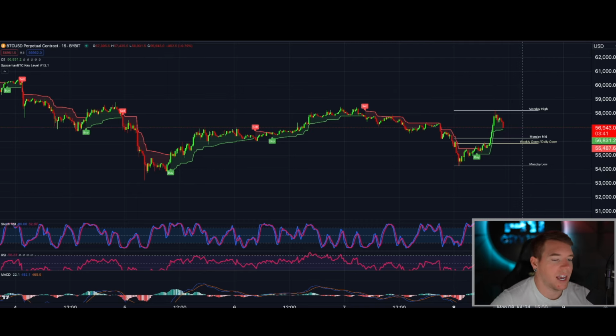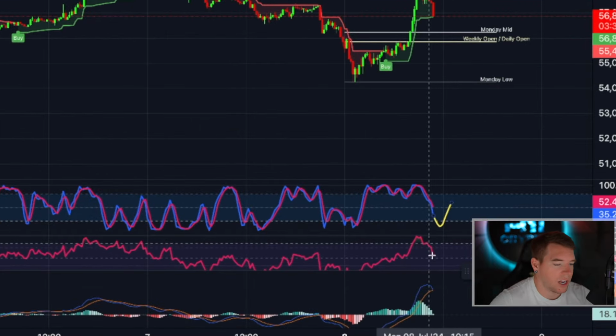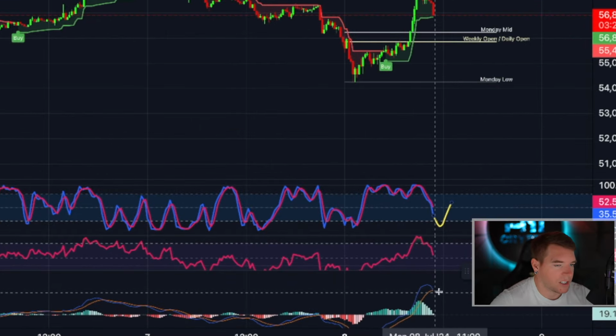So here on the indicator, stochastic is telling me that we could be in here for another 18 minutes to the downside before we are bottoming out again, and bouncing to the upside. RSI also slightly bearish. MACD also about to give a sell signal.